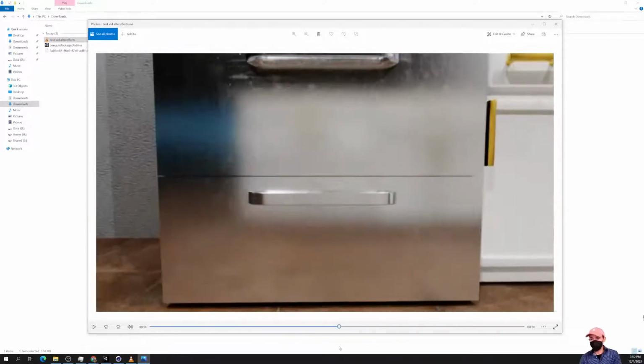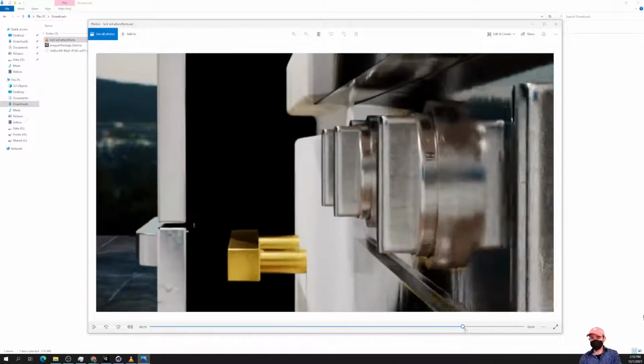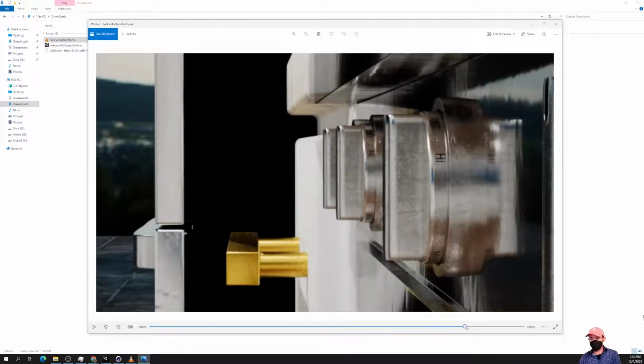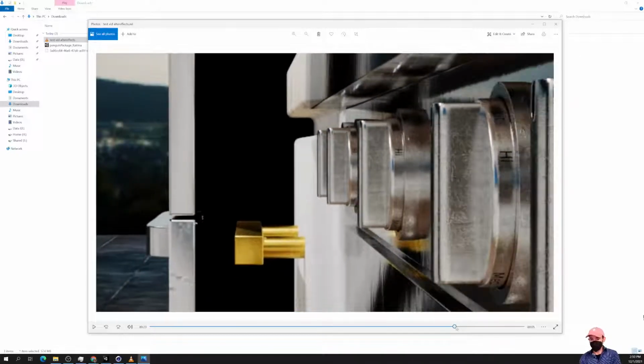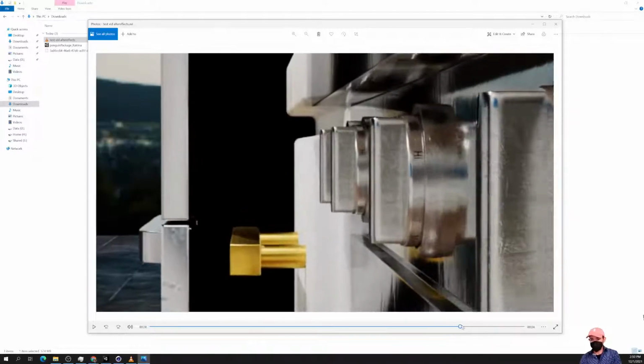Yeah, good use of these super close-ups, especially in the parts where you actually did more detail, really showing off that high level of detail there.